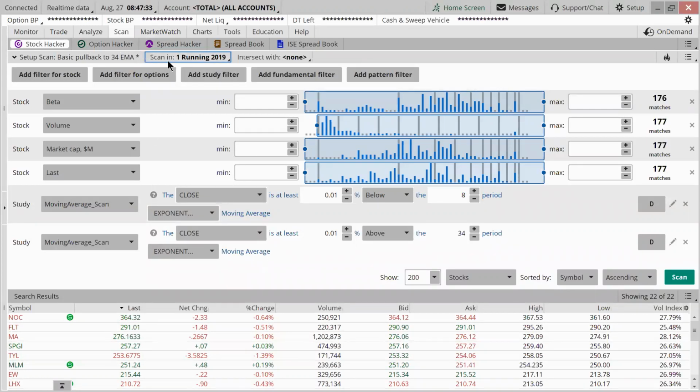I've loaded up my watch list. In this particular case, it is one of my elite watch lists where I capture every stock that appears on the IBD 50 for the year. So I'm up to about 175 stocks so far this year that have been on the list. And then I have some criteria.